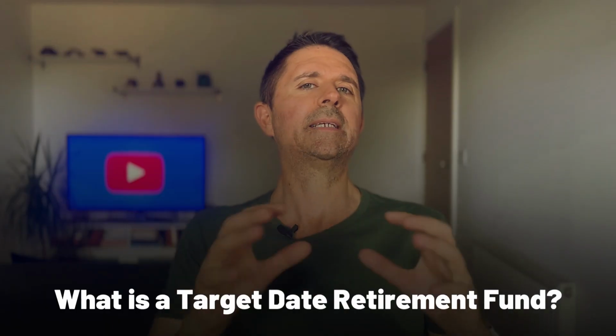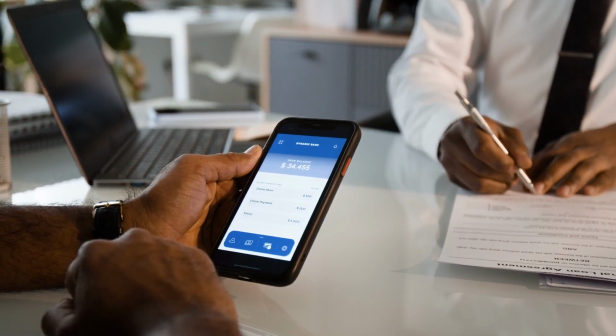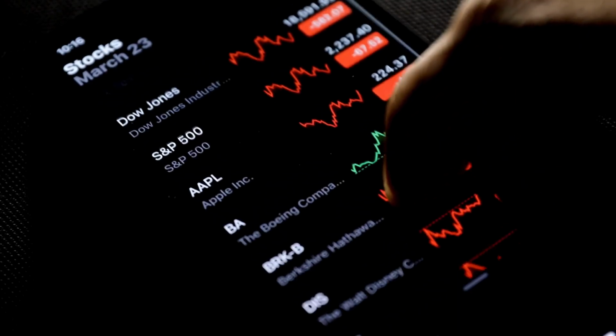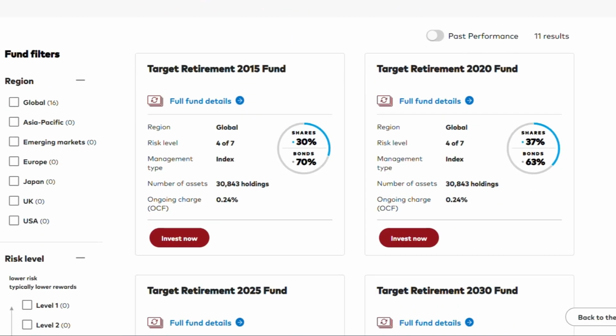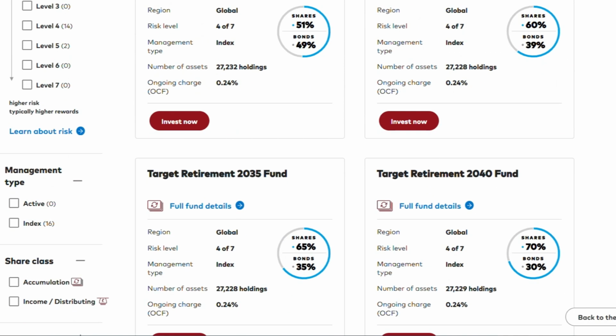So what exactly is a target date retirement fund? Basically, these are designed mainly for new investors, people who want a real hands-off approach to their investment. These are funds where you would go and pick the year that you wish to retire. So let's say, for example, you wanted to retire in the year 2040. Well, then you could navigate to the Vanguard website, where you could see a list of these target date retirement funds and click on the target date for 2040.